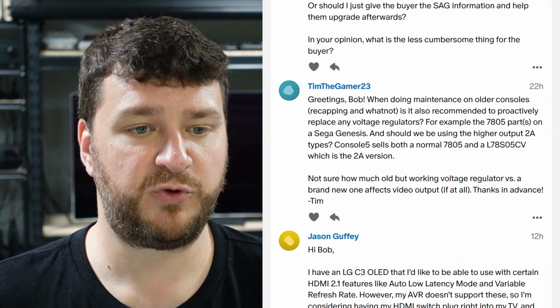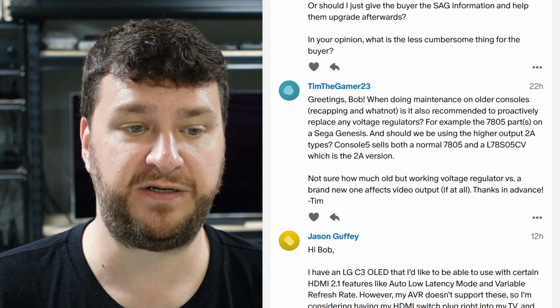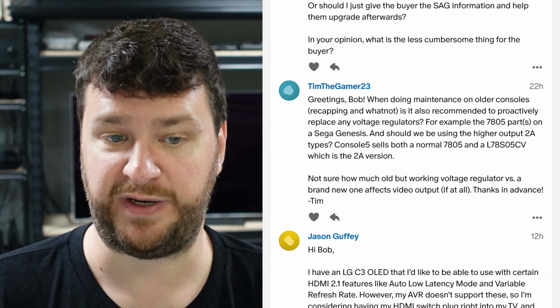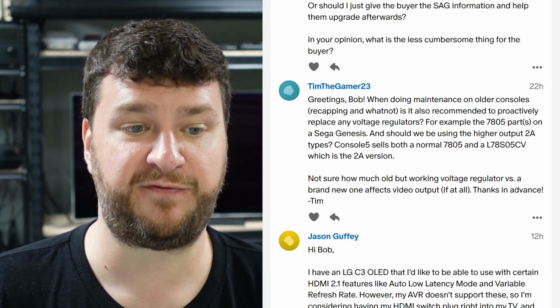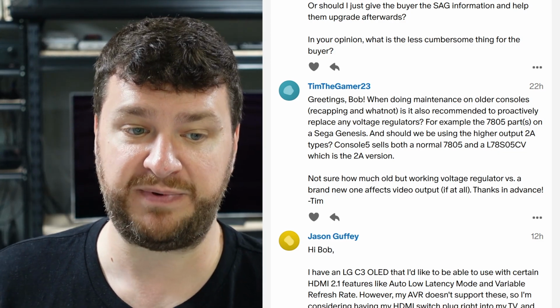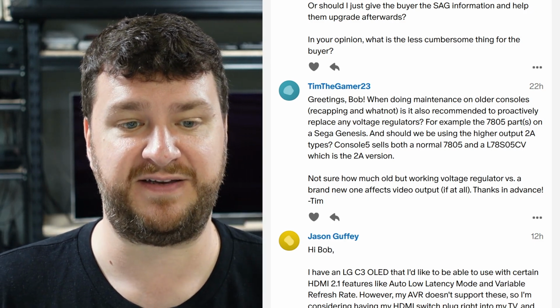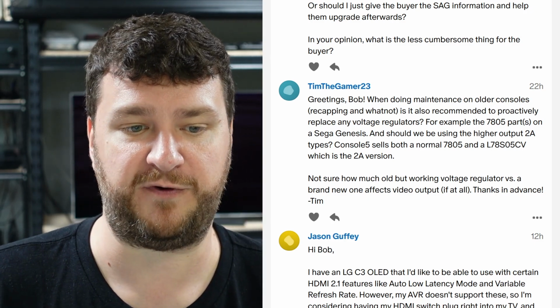Next up, Tim the Gamer 23 said, when doing maintenance on older consoles, is it also recommended to proactively replace any voltage regulators? For example, the 7805 on a Sega Genesis. And should we be using the higher output 2 amp types? Console 5 sells both the 7805 and the 78S05, which is the 2 amp version.